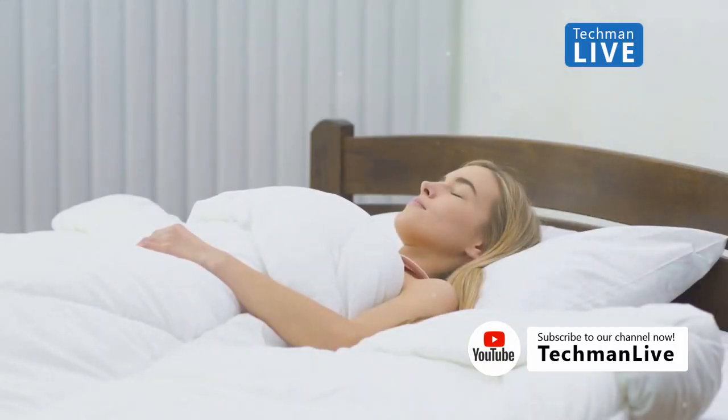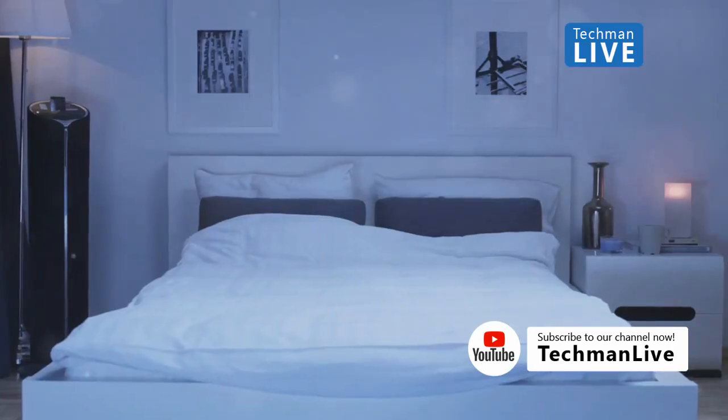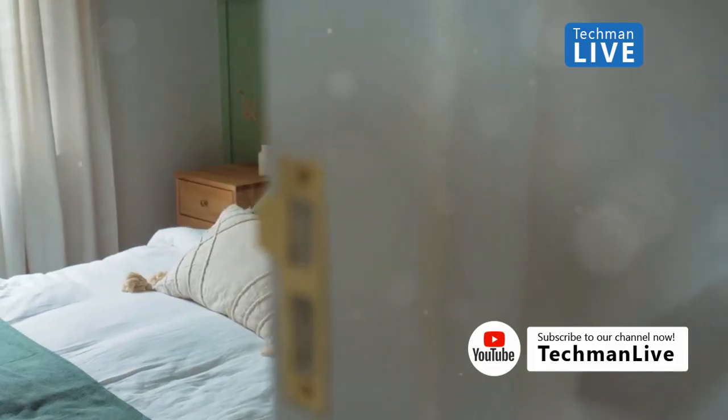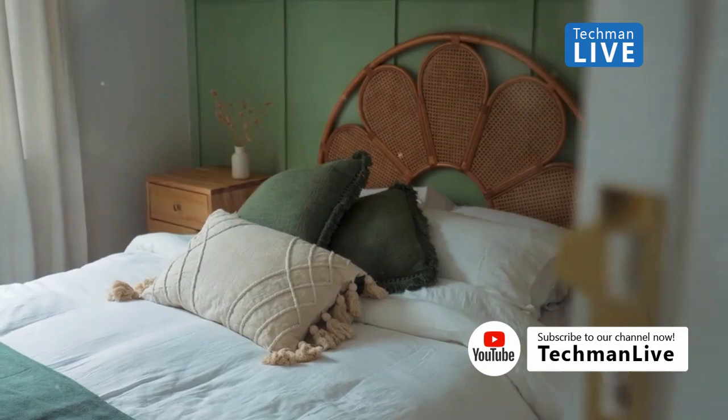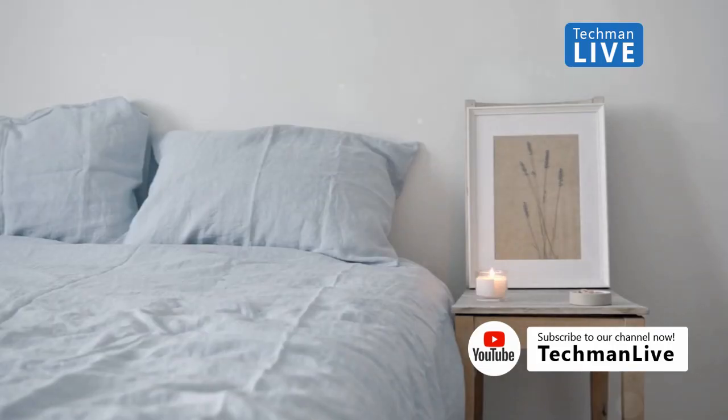Our bedroom is our sanctuary, a space for rest and rejuvenation. The placement of your bed is paramount. In Feng Shui, it's best to position your bed so that you have a commanding view of the door, while not being directly in line with it. Choose calming colors and soft textures for your bedroom to create a truly restful ambiance.